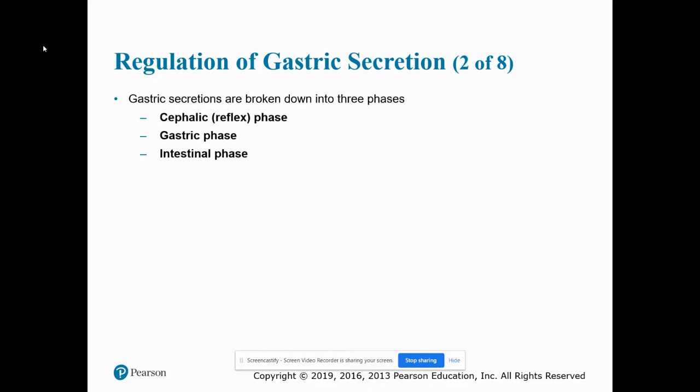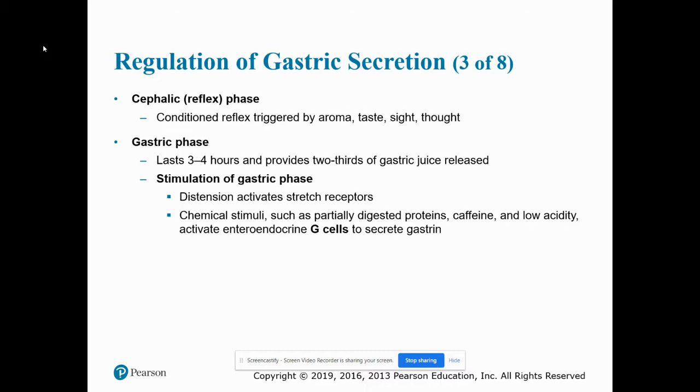Gastric secretions are broken into 3 phases, and we're going to talk about each one of these individually. There's the cephalic phase, the gastric phase, and the intestinal phase. The cephalic phase is a conditioned reflex. It's going to be triggered by the smell, the taste, the sight, or even the thought of food. I don't know if you've ever, pre-COVID, been in class and you're hungry, it's late, and all you can think about is the leftover pizza that's in your refrigerator. That can actually cause gastric secretion.